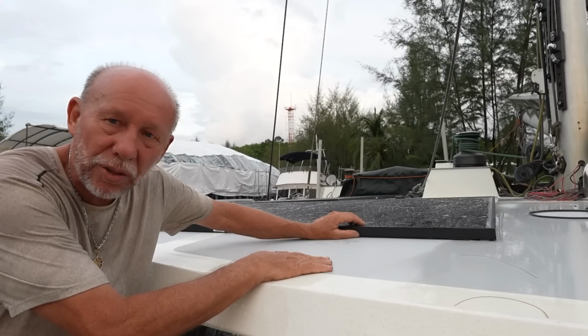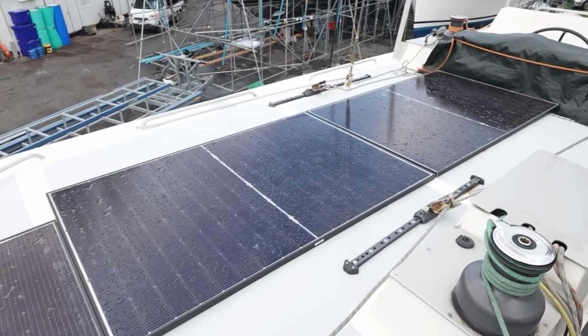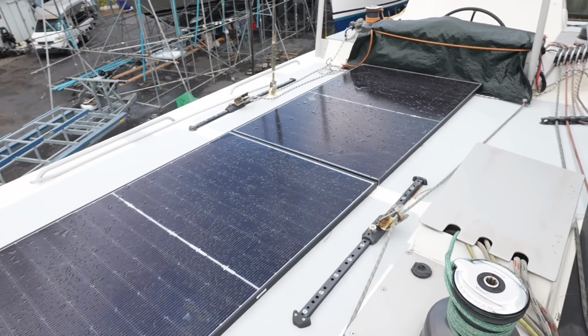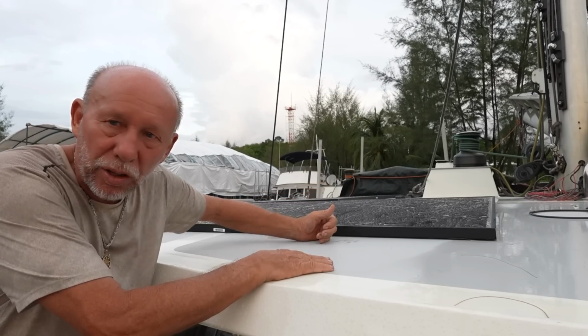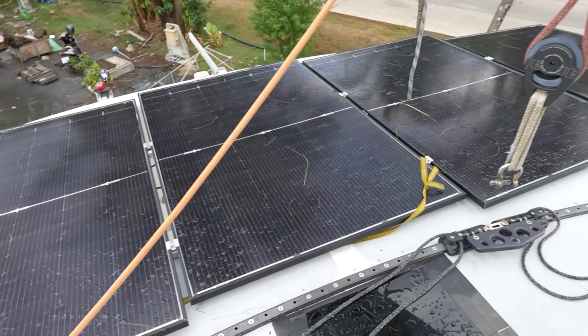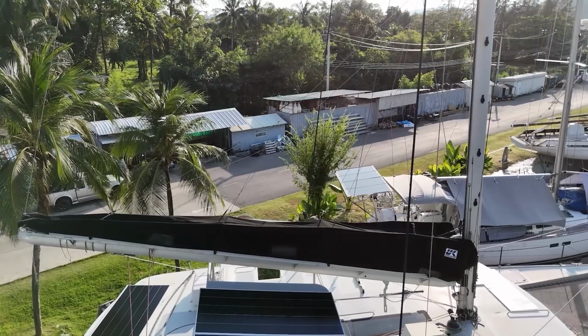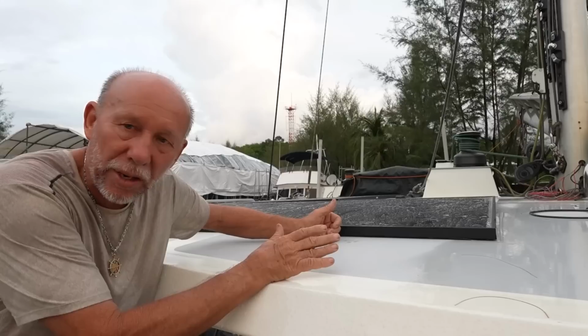And now I can run the parallel wires directly from the last panel where the mast is and down inside, so I can run each side in a parallel position. Then I can keep the voltage manageable, and if there's any type of shadowing from the mast, the boom, or anything else, it's not going to affect all the panels. It's going to affect the panel that's shaded.